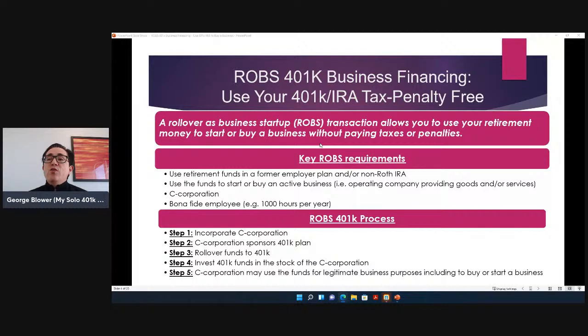The business can then use the proceeds of that investment for any type of legitimate business purpose, including buying a business.